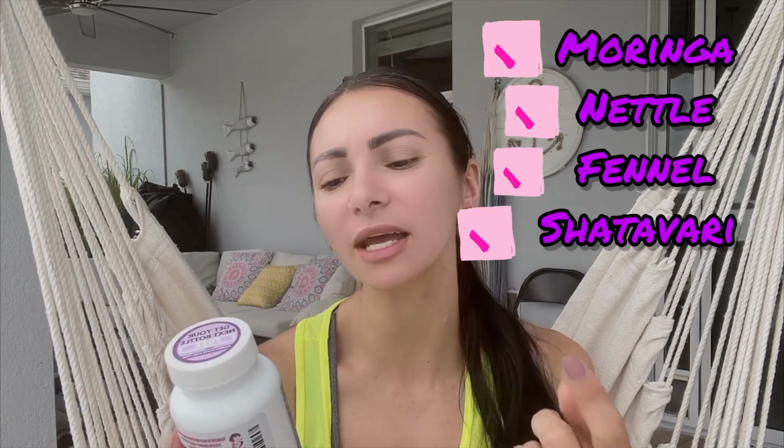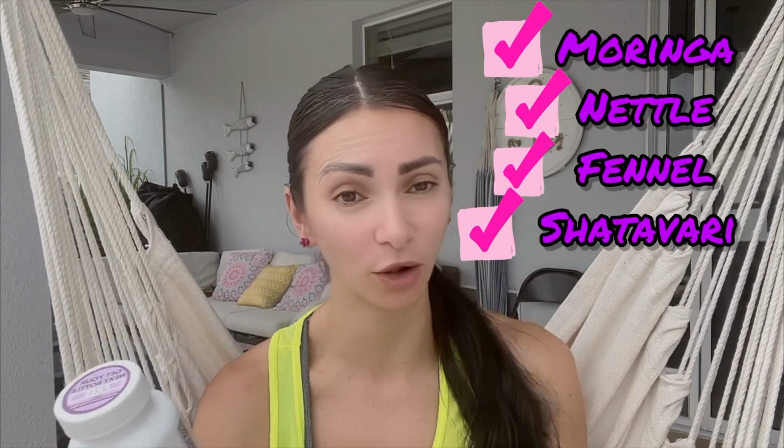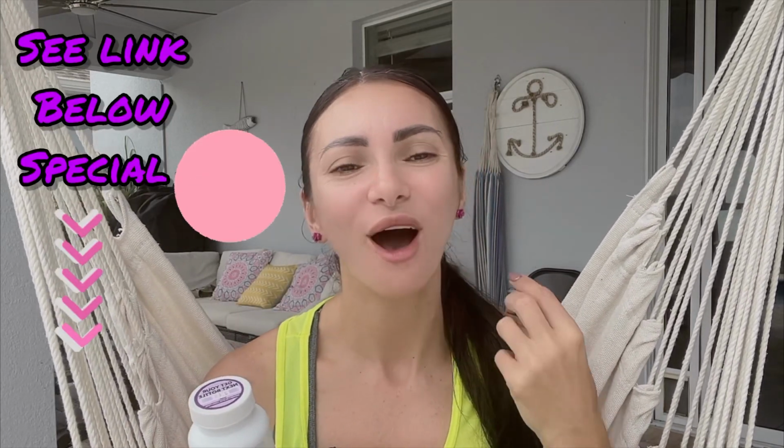It has 4 of the main ingredients that we recommend for milk production, and it also has shatavari, which is great for balancing your hormones, especially when you're in postpartum. So I'm going to mention some of the ingredients that it has. It has moringa, nettle, shatavari, and fennel, which I mentioned. Moringa is also especially good because it helps to give you energy, which as a breastfeeding mom who's been breastfeeding round the clock, including nighttime, you definitely need some extra energy.